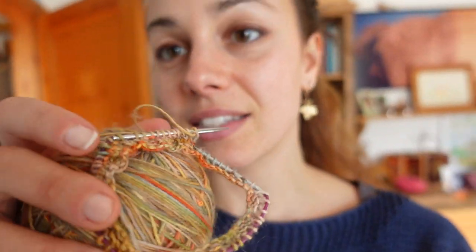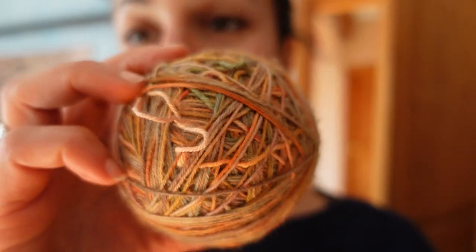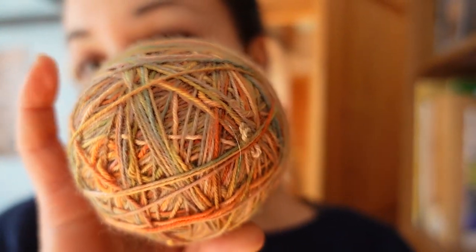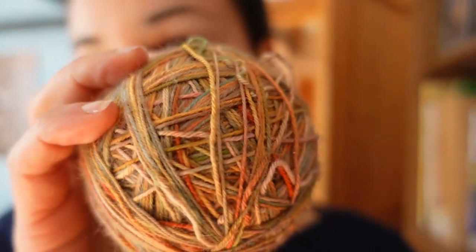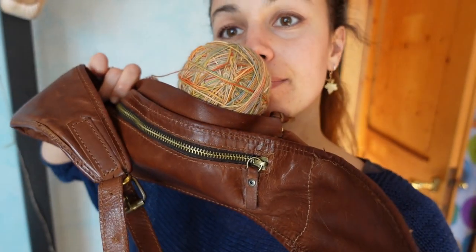I've just cast on a little pair of socks with this beautiful yarn that I received from Louise, she's Slugs and Snails on Instagram. She sent me a skein of this beautiful hand-dyed sock yarn, and I think I'm gonna cast on a pair of shorties, or we'll see. So that's what I'm gonna bring in my little pouch. So let's go.